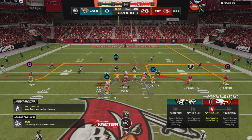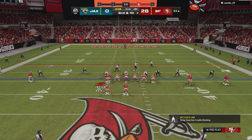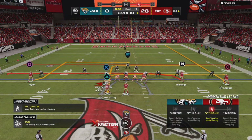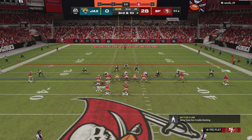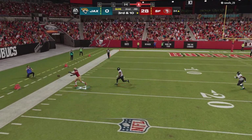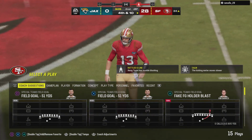Now they face a 3rd and 10 after back-to-back incompletions. And they'll send the tight end in motion. Purdy will look to throw again here. He had a man open, but he missed him, and it's incomplete.